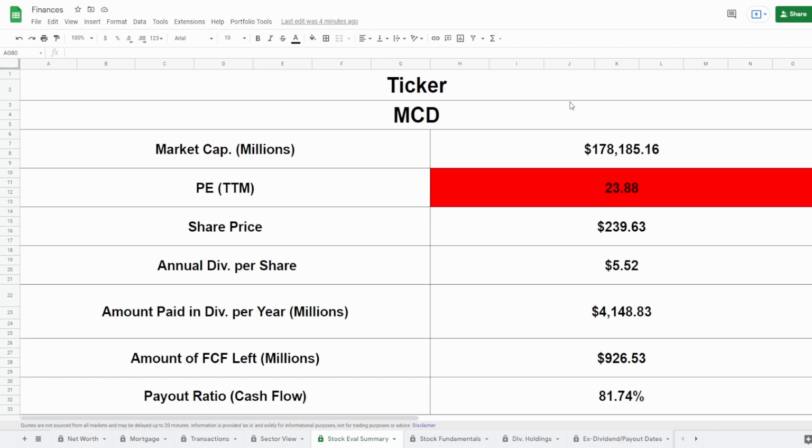That's about it. Now, ticker symbol of MCD, McDonald's, market cap of $178.2 billion, PE of around 23.88, let's just say 24. What this is telling me is that based on their earnings, they might be a little bit overpriced. With the current share price of $239.63, it might be overpriced according to their earnings. We need to take a look at their other fundamentals and come up with a more accurate share price.